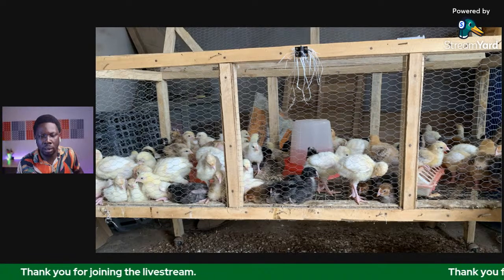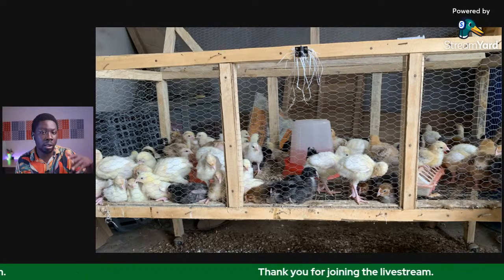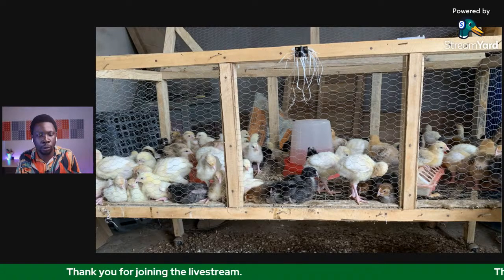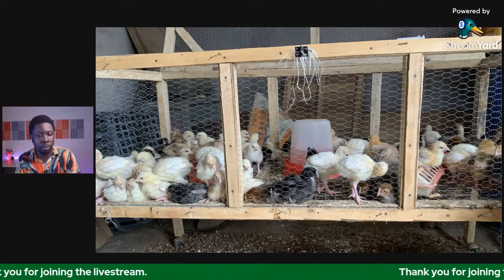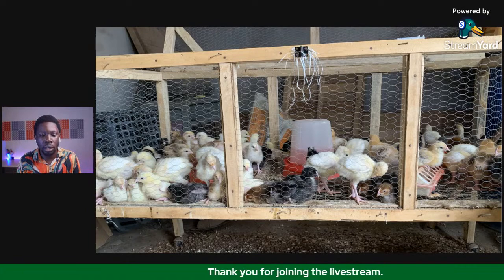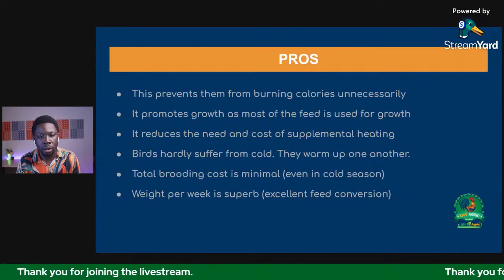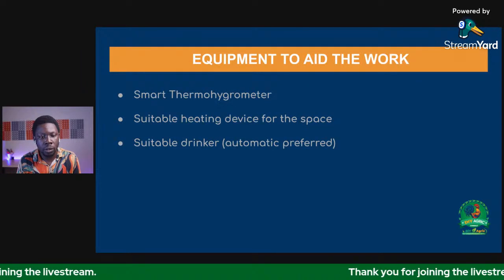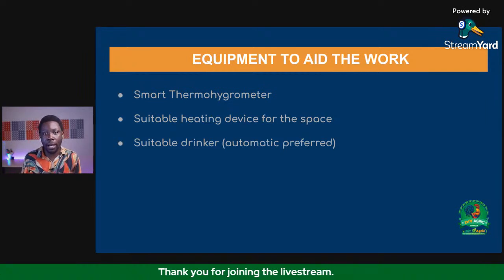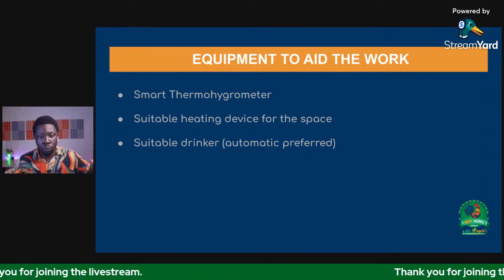That's what they have to use, and they don't really mind the carbon monoxide that they are inhaling and the risk of burning the whole flock. Maybe they are able to mitigate against that. But just use the suitable heating device that you have. And then a suitable drinker. I would have been happier if I had a nipple drinker connected inside the chicks' brooder box.